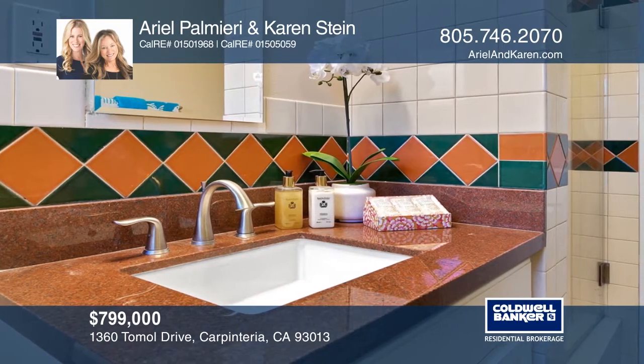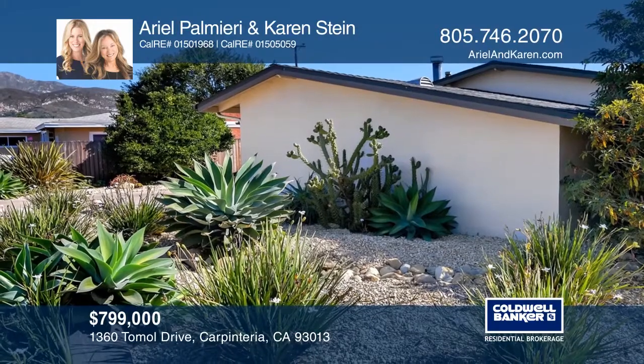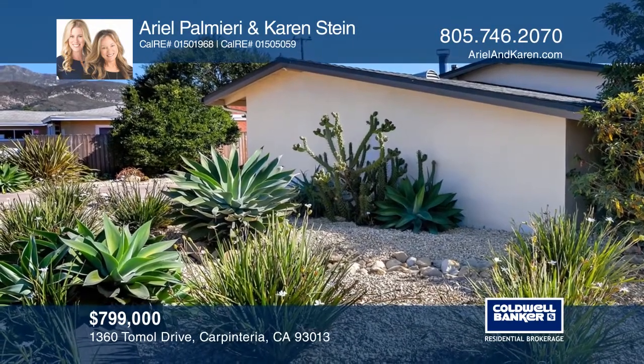Downtown Carpinteria is less than a mile away and the beach is nearby too. Your dream home can be yours today by contacting Ariel Palmieri and Karen Stein.